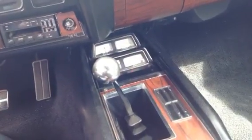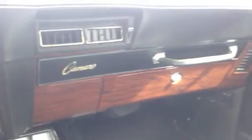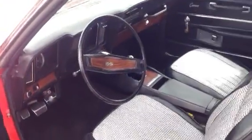You'll notice the factory gauge cluster, rosewood dash. Actually, the interior, as far as the upholstery and carpet, is brand new, as well as the convertible top. It is a manual top, not a power top.